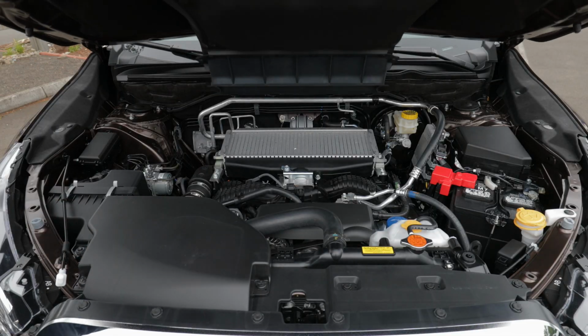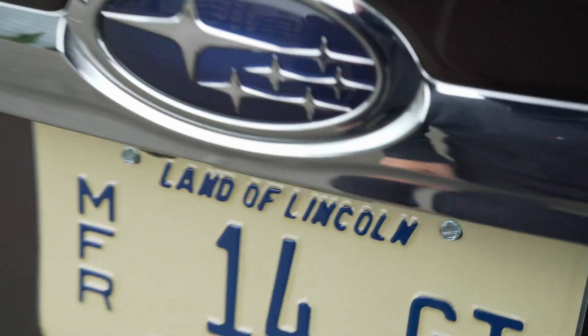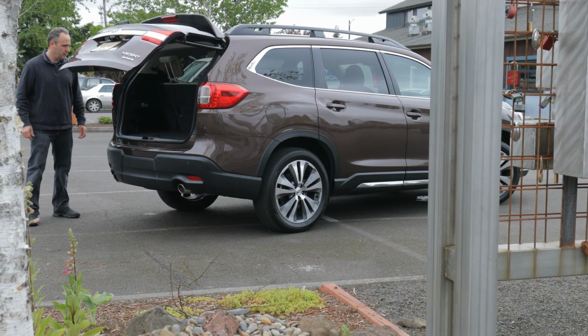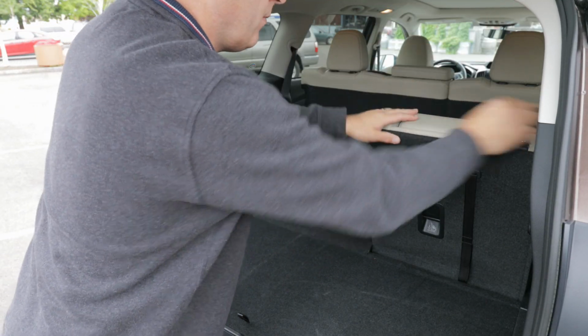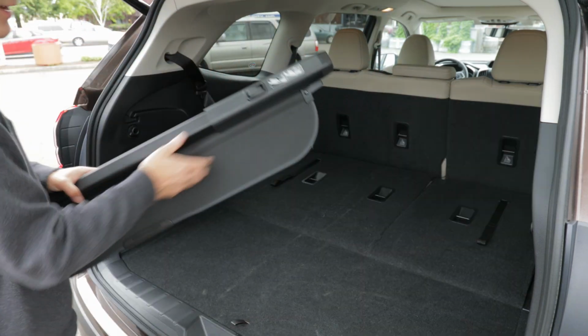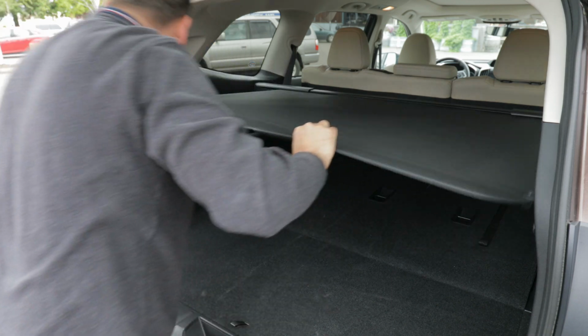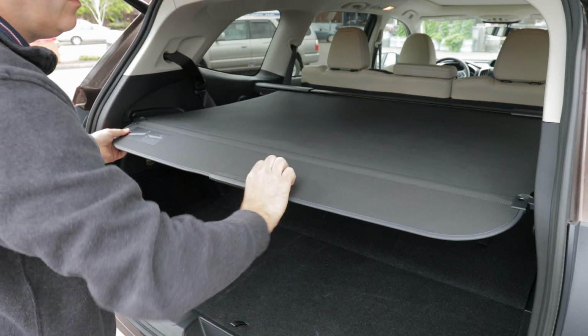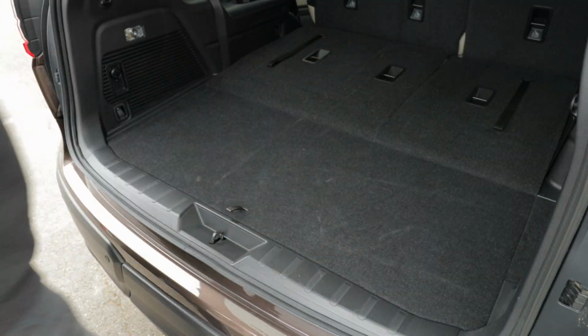As important as the engine is, a proper three-row needs space not just for your whole family, but they also need room for the stuff that they carry with them. The Ascent boasts 17.6 cubic feet with all three rows still folded up, and more space than the Honda Pilot. With the third row folded flat, this cleverly stowed cargo cover can be deployed. When you're done using it, just simply put it back in its slot.